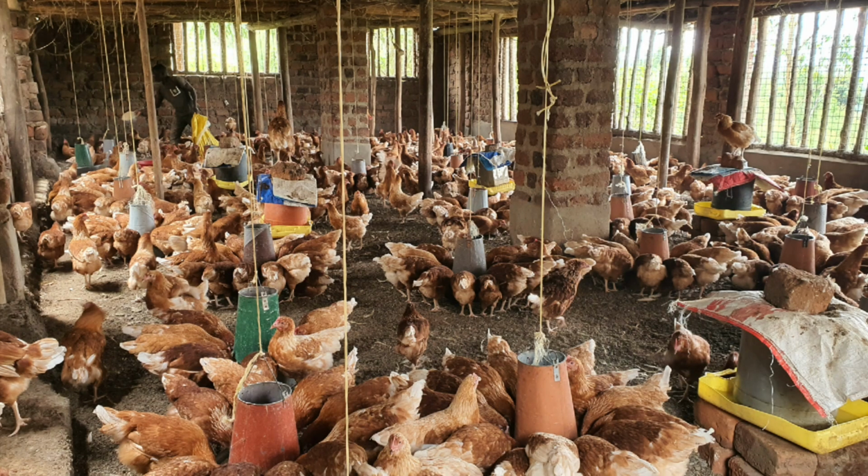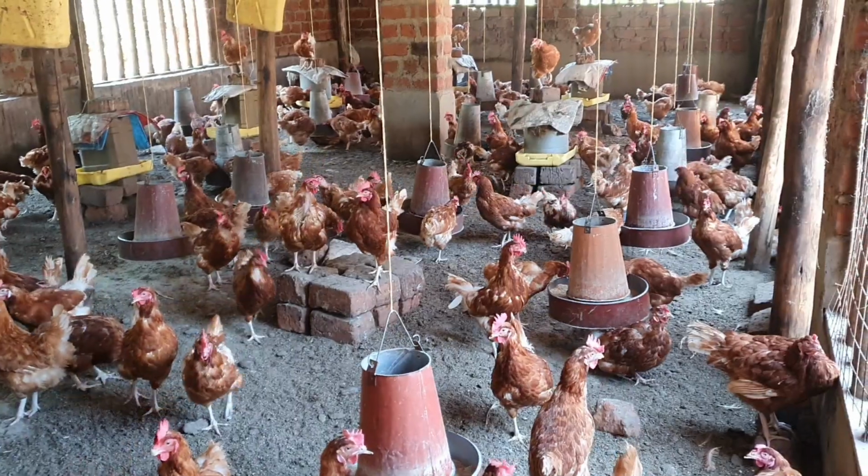The second thing, if you're to raise the chicken, you need a chicken house. A well-aerated chicken house always provides a conducive environment for the birds. Your chicken needs space, your chicken needs fresh air, and if you want them to lay, you have to give them some space. They say that 1 square meter per 4 birds, but every month they increase on their size. So if you're seeing that they're congested in a chicken house, you have to provide them with enough space.